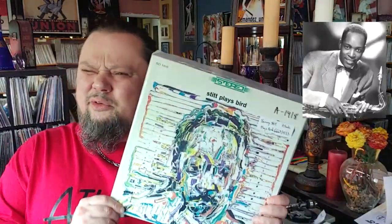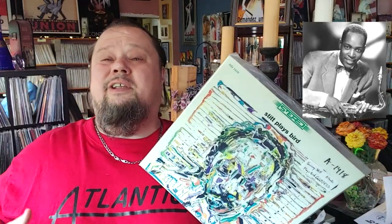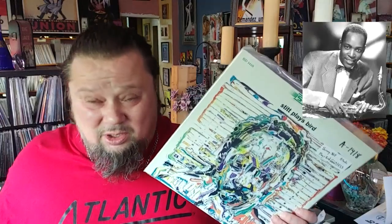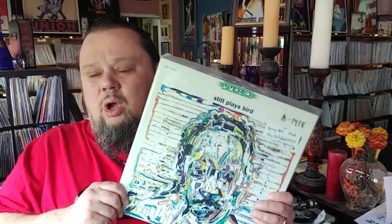This is Stitt Plays Bird. Sonny Stitt makes 2 or 3 records at Atlantic. Stitt's such a giant, the lone wolf as he was known. His recording career is long. I have probably 60 Sonny Stitt records, and that's not including everything he does after 1970 or so. There's another probably 20 records there at least. His records at Roost are outstanding. Absolutely outstanding. His records at Verve are outstanding. And these records he makes at Atlantic are also really high quality.